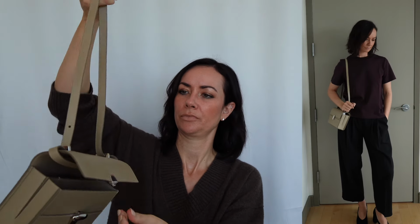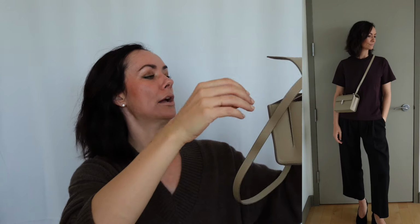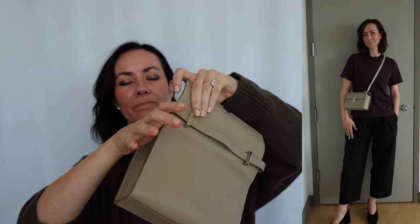And then if you want to go longer, you don't even have to fasten it on the inside. You can just have the whole thing basically pull out. And then you have the longer strap. But honestly, my favorite way to wear it is as the pochette, and then I will adjust the strap as needed in order to match my environment. So yeah, that is the Symmetry bag, which I love.